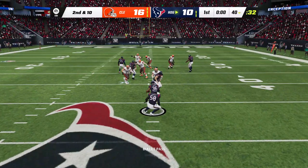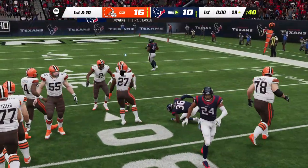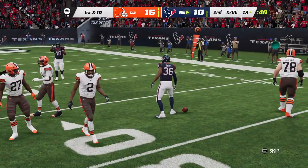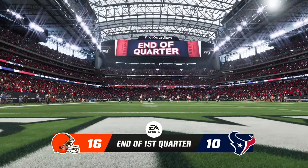And now Watson throws another interception. And the Texans are going to get possession of the football as time will run out on this first quarter of play. An entertaining start to this one.